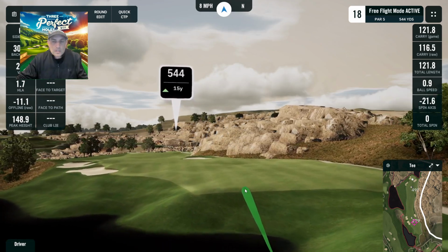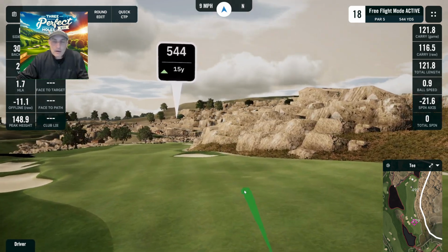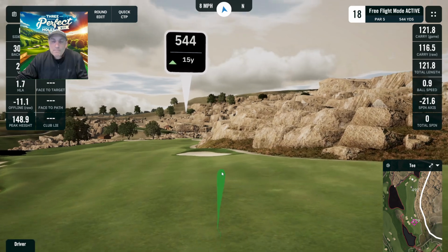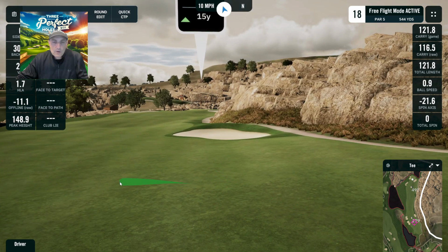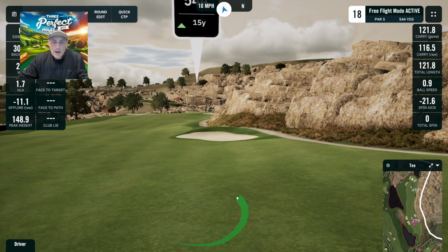But with a really good solid drive, you can play a cut or you can play a draw, it doesn't matter. This bunker is a great aim point. I always aim at this bunker. It's too long for me to get in from most of the tees. And it's a really good layup because everything will funnel from the right to the left. So I use this bunker as my aim point, and try to put the ball here.